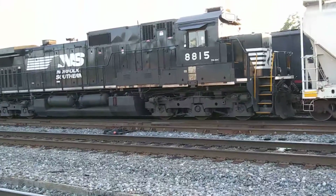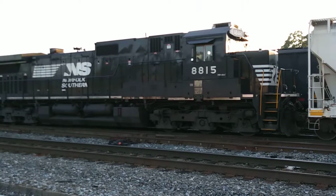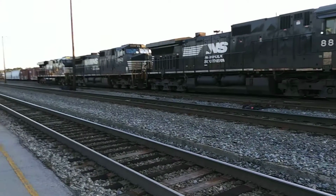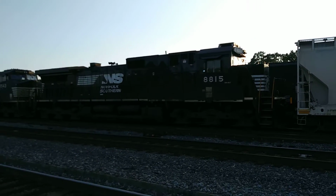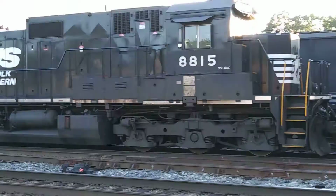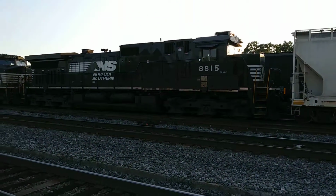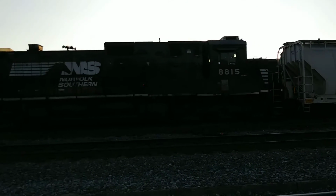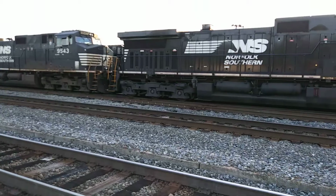But yeah, these are getting harder to find. A lot of them have been converted into AC44C6Ms, but this is a rare find now. They're getting harder and harder to find, and they're all being converted to wide cabs. But thankfully, 8815 has not yet been converted, or should I say rebuilt? Hopefully it will stay this way forever.